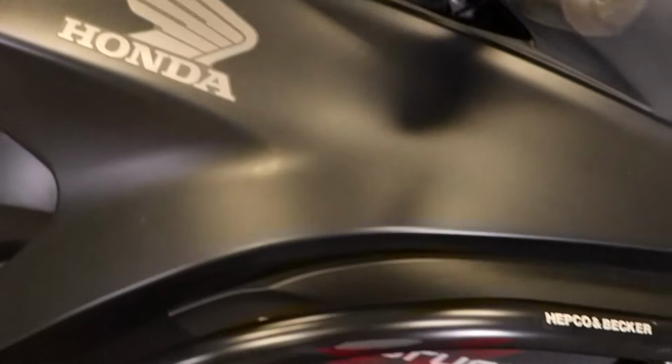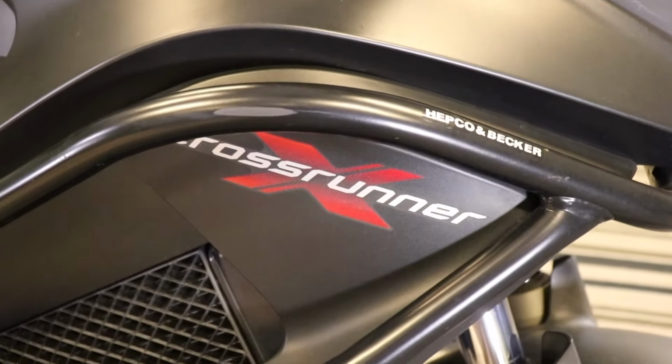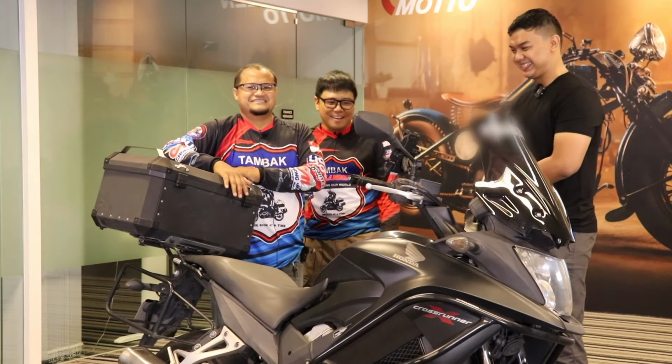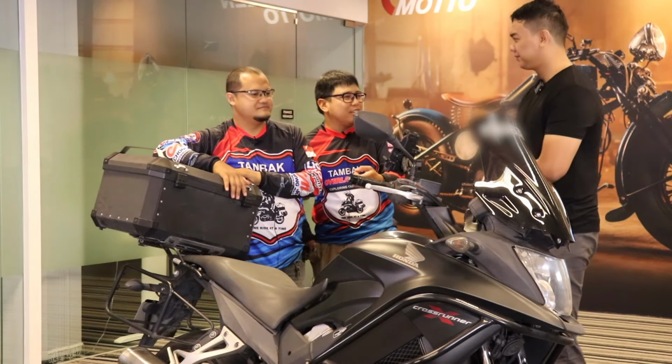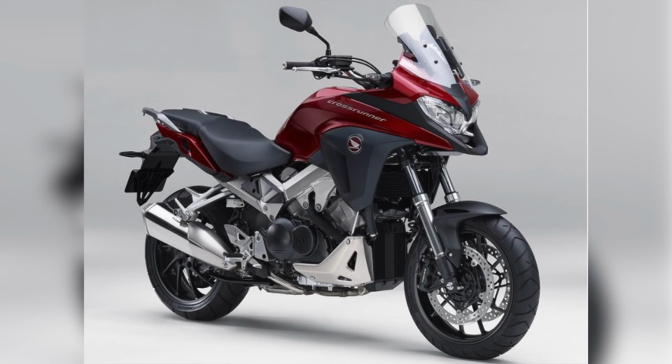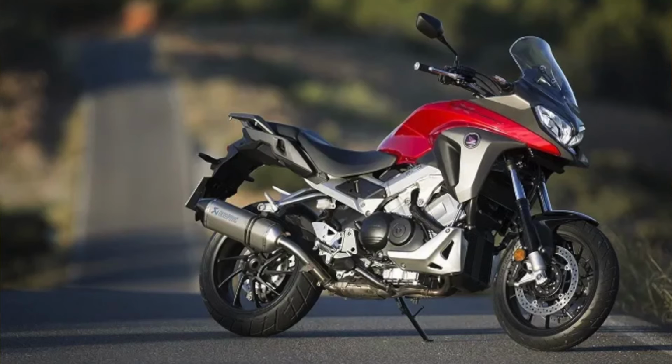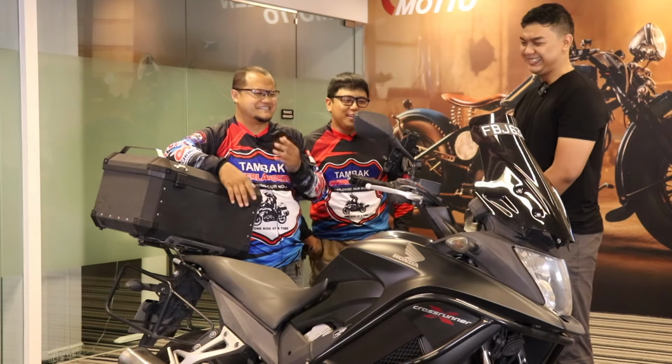Super 4, yeah. But Super 4 is too common. You should have more of these on the road, but now no more already, is it? What is it? Now the new version. Oh, new version. Yeah, the one with the two headlights. Yeah, the one at my house there is a two headlight one. Oh, okay, but look, the same, huh? Almost the same. Of course, it's a Crossrunner.